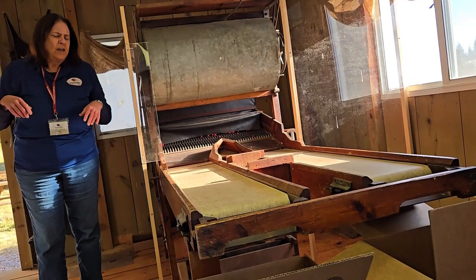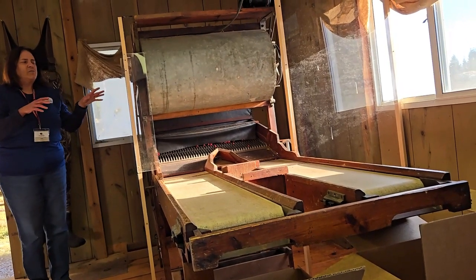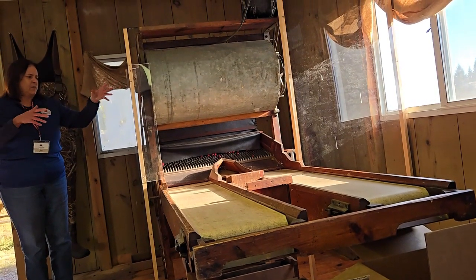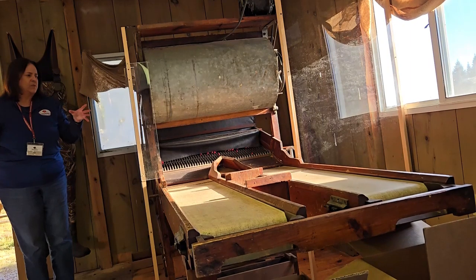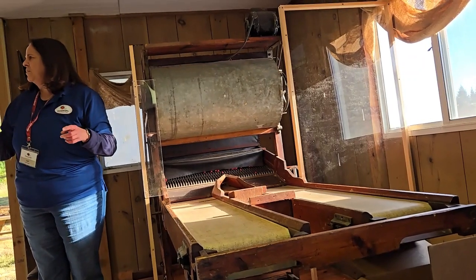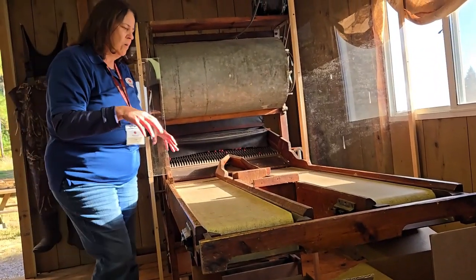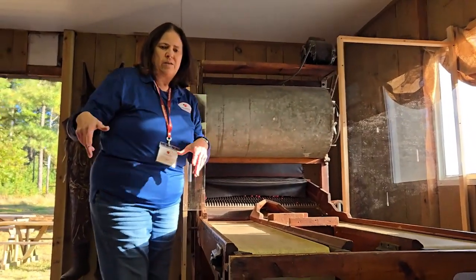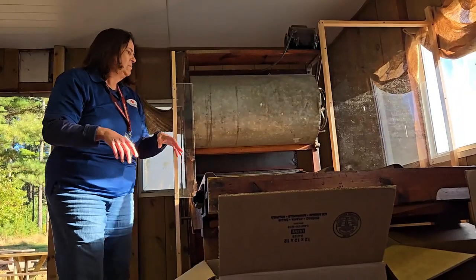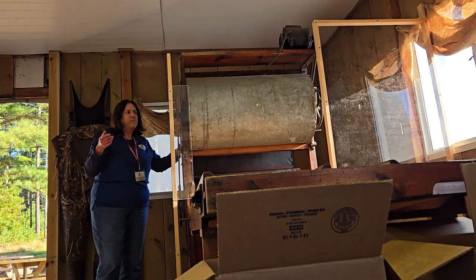But anyway, this type of machine is still in use on a larger scale. I've seen them like 3 times as big, but it's still the same principle. And there used to be a picture here of, I don't know why it was always the ladies, but they were all lined up either on an individual machine or a couple on this side and a couple on that side. And they'd be pulling out all the trash.